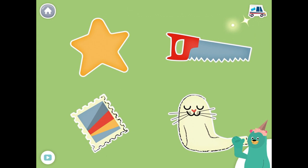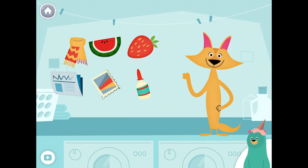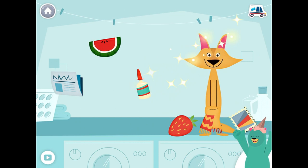Give all the things that start with the s sound to Sandy. Scarf. Strawberry. Stamp. Yay! You found them!